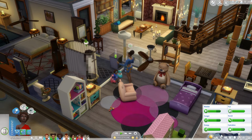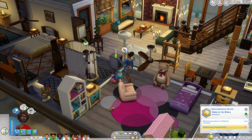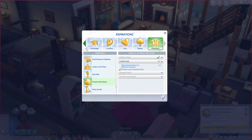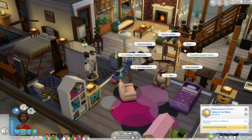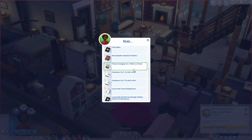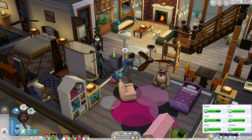Now, I do need them to work on their flower arranging skill. She's at level 1. And she's not going to meet anyone new right here because we need another location, which maybe we'll do while we're doing the fishing one at the same time. So I'm going to take a look at if she has actually done everything. If I have her read, she's just going to read. She doesn't need to read it for any particular reason. So we'll just have her read the flower arranging book once she is finished with her shower. Let me double check the rest of her needs.